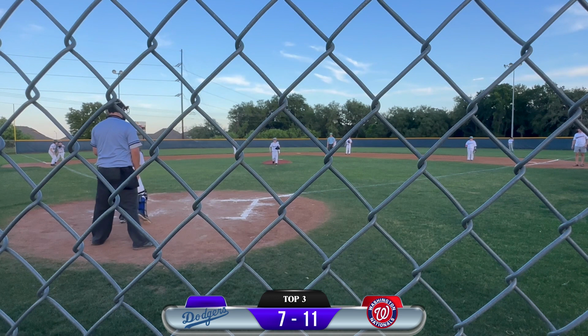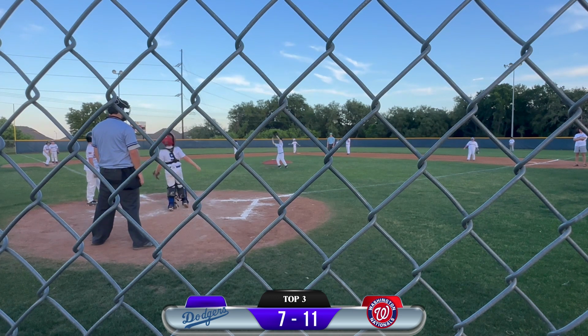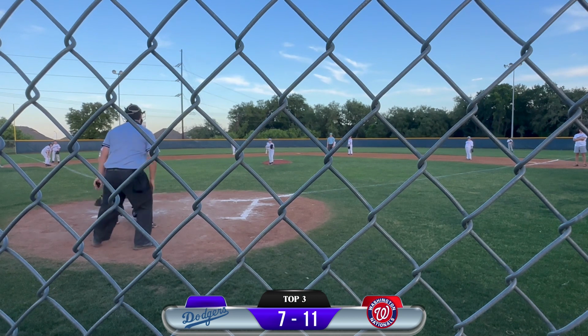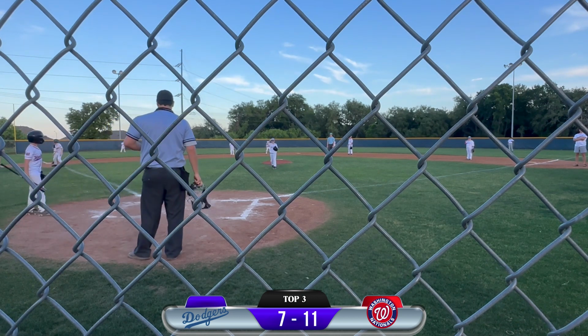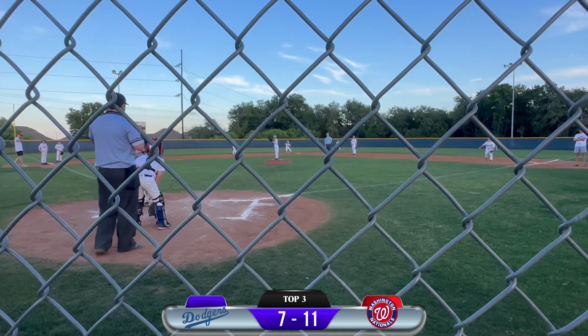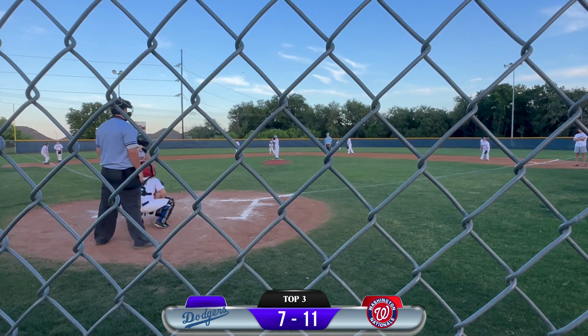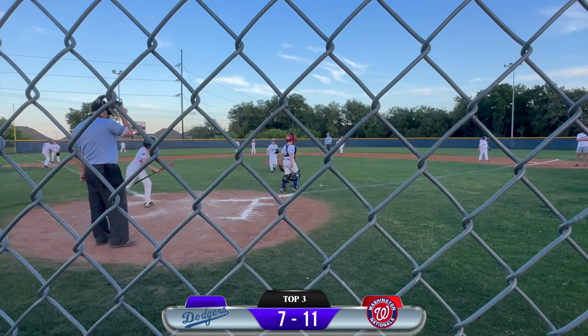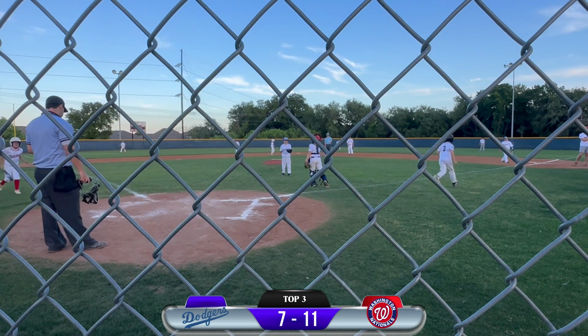1-1, high pitch, and Christopher holds off on that. 2-0 pitch from the stretch, inside, and a passed ball there. Ben got the jump late and decides to stay. Runners at 2 and 3. And ball 4 called, and the bases are loaded once again.